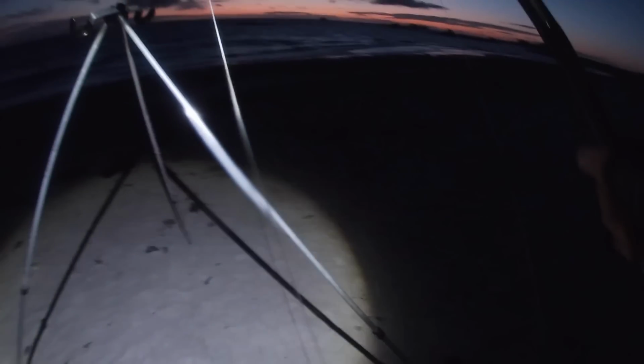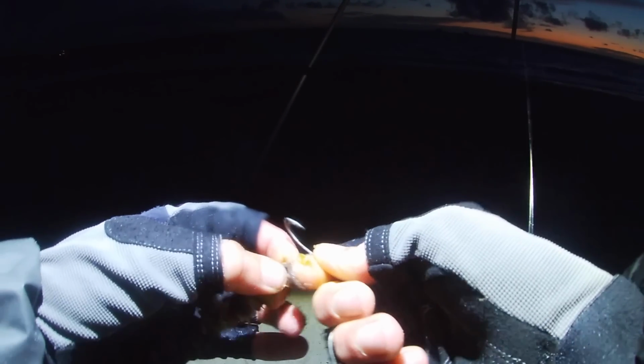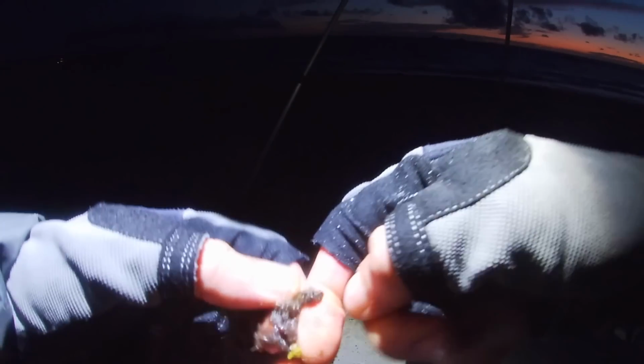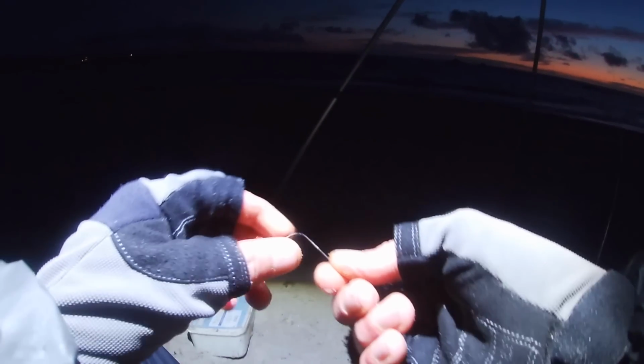Well, I missed it, but do you know what? I reckon that was a gilthead. They're very finicky bites, very quick, almost like a shuddering type of bite. I could be wrong, could have been a small bass nibbling it, but I picked the rod up, I held it in my hand for ages. I could feel it coming back for it every now and then. Oh, gutted.